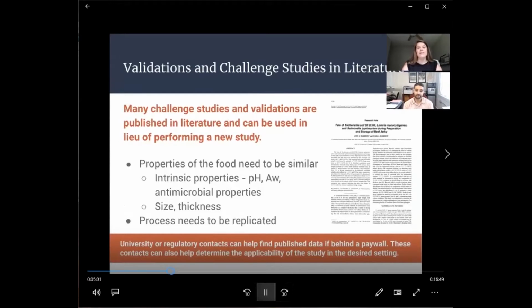Those intrinsic properties might be the pH of the food, the water activity, any antimicrobial properties that the food has that would interact with the pathogens of concern there. Also, when we're talking about lethality, size and thickness really matter. So the validation resource to the right on this slide is one for beef jerky, and it does mention a specific size and thickness of the strips.